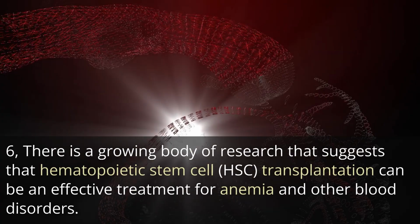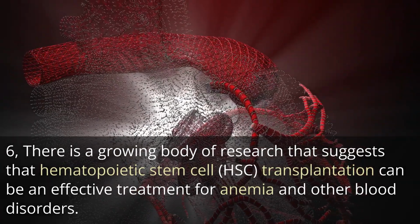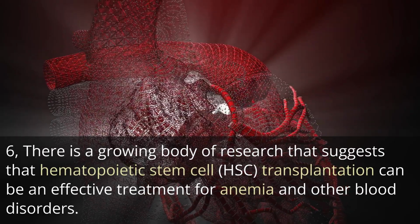6. There is a growing body of research that suggests that hematopoietic stem cell, HSC, transplantation can be an effective treatment for anemia and other blood disorders.